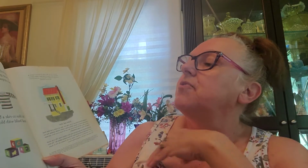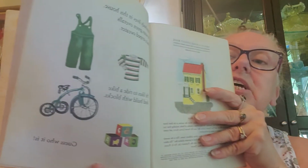Guess Who Lives Here? This is one of those books like Jan Brett, where you look at a page and try to guess what the next page is going to be. Like, it'll show a bird or a nest, and then it'll say, guess who lives here. I love those types of books because somebody lives in this house. He wears green overalls and a striped sweater, and it gives you hints.